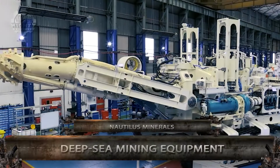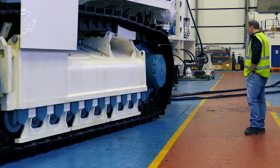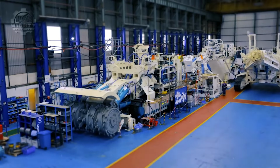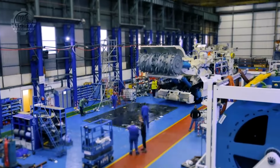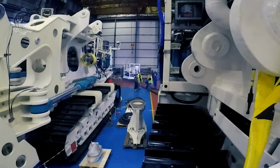If you want to see the world's heaviest deep-sea mining unit, the Nautilus Minerals Auxiliary Cutter should be the first one you look at. The main production machine has a total weight of 300 tons with a cutter head bigger than all other rock cutters out there. This also has extreme power and excellent features perfect for all deep-sea mining needs.